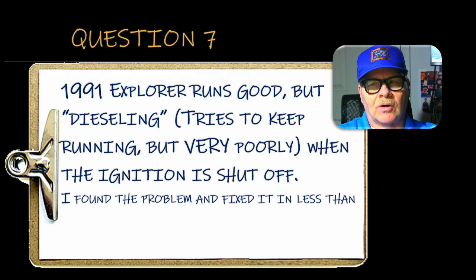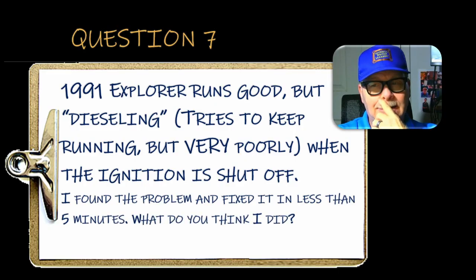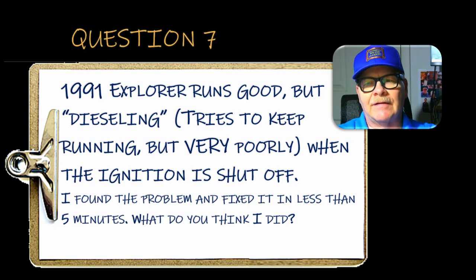A 1991 Explorer runs on, like a diesel, when you switch it off when it's hot. It tries to keep running, you know, hum-da-doom-da-doom. But when the engine is shut off, I found the problem and I fixed it in less than 5 minutes. What do you think I did?